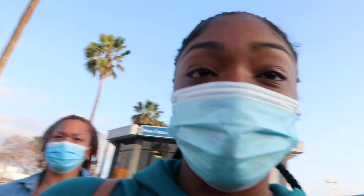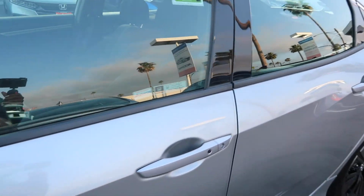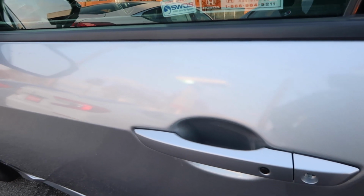Okay, so y'all, this is the car. This is the car. Did he lie to me? He lied to me. It is not unlocked. Anyway, this is the car. Y'all can't even see. So yeah, this is the car.